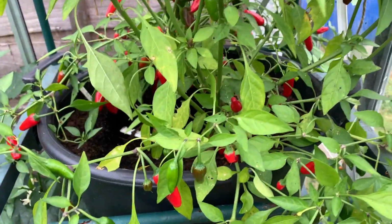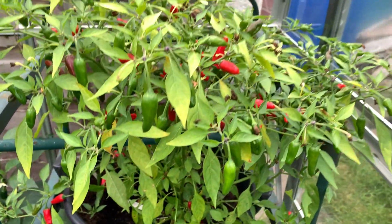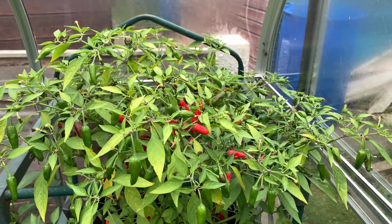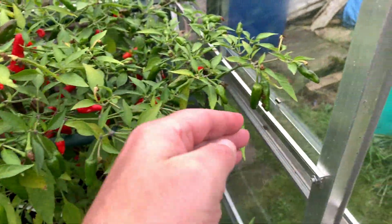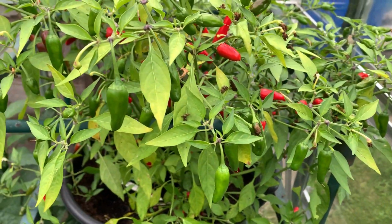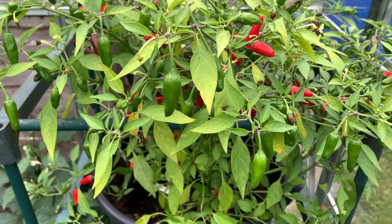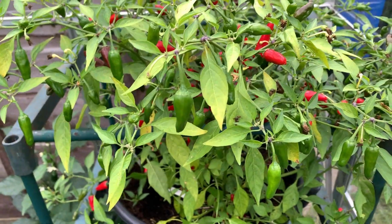Look at this one, look at the state of this. I think that's a 20-litre tub, and look at the plant. Amazing. And it's when you start spotting all the green ones that are ready to ripen up that you realise how many are on there. Absolutely superb. And they're a fantastic little chili, this variety. They're hot, but they're not ridiculous.